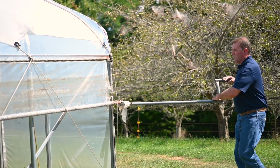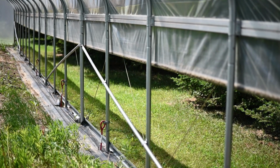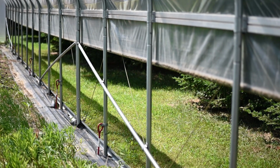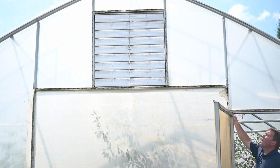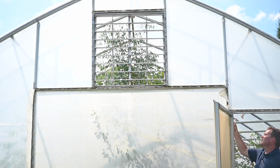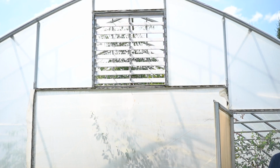In the wintertime, we're trying to keep as much heat in the tunnel as possible, so the sides are down. But in the summertime, when it is hot, being able to roll your side walls up is going to allow that ventilation to occur, but it's also going to allow our pollinators in. We also have ridge vents. I just have a wire in here that closes it, and then when I want it open, I pull it. And actually those things are rarely closed.